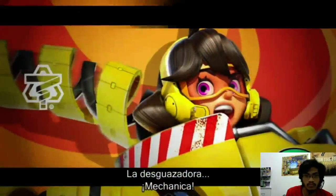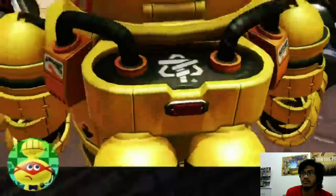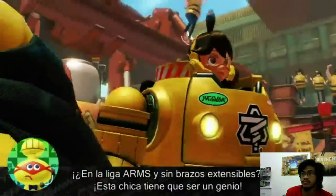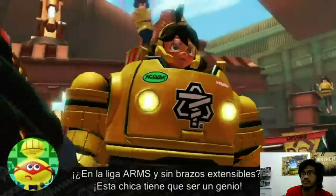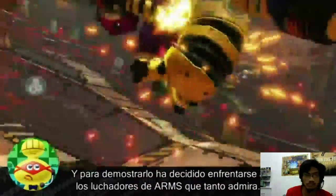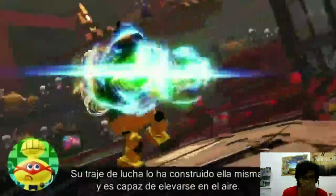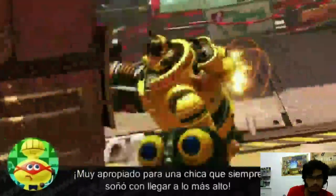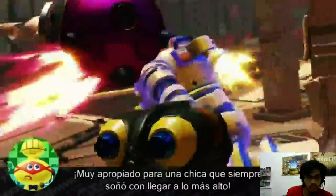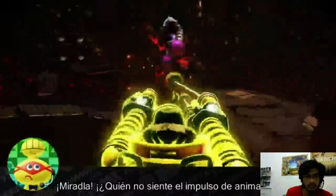The Scrapyard Scrapper, Mechanica. A fighter in the Arms League without stretchy arms? She must be a genius, and she's out to prove it by joining the ranks of the arms fighters she admires so much. Her handmade fighting suit is equipped with a hovering function, a perfect fit for a girl who dreamed her way to the top. Just look at her. Who wouldn't want to cheer for this girl?